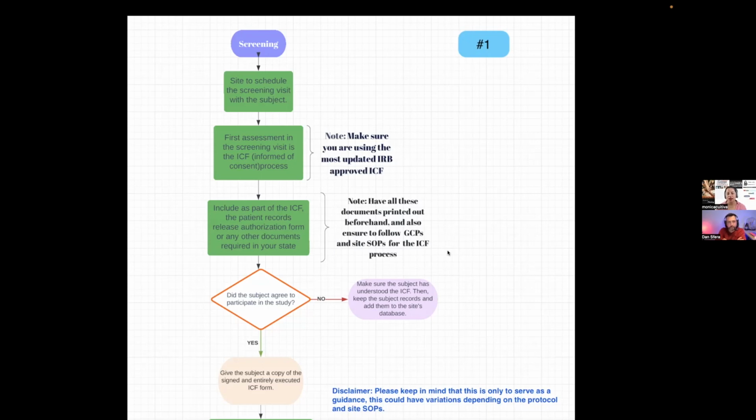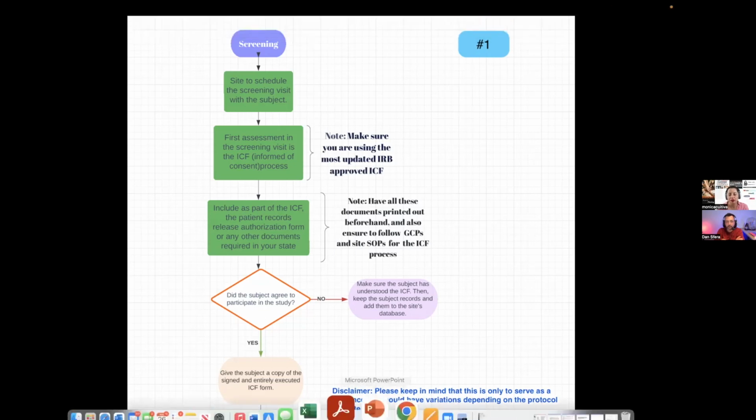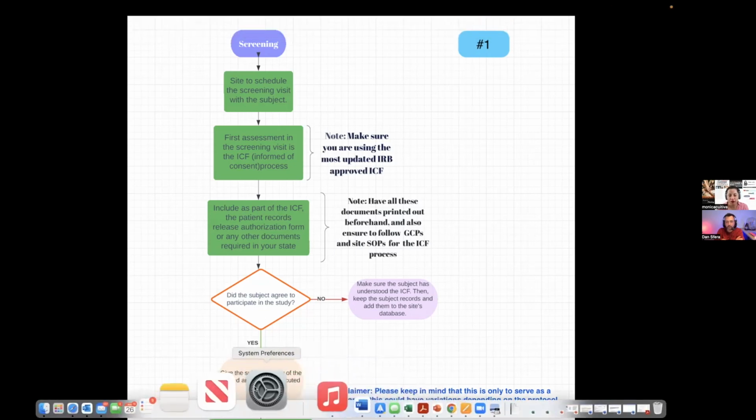And a disclaimer, please keep in mind that this only serves as guidance, okay? This could have variations depending on the protocol, the site SOPs, or the rules change. If you're in doubt, ask your monitor. Ask your monitor. Okay, so let's go to the next part of this flow chart.